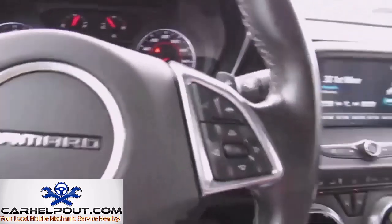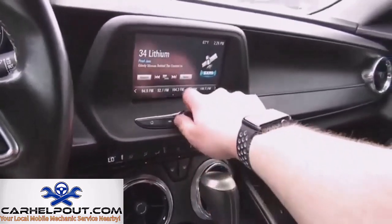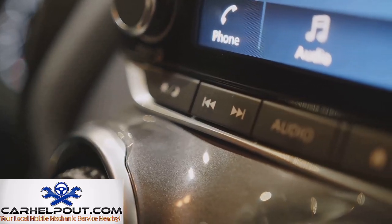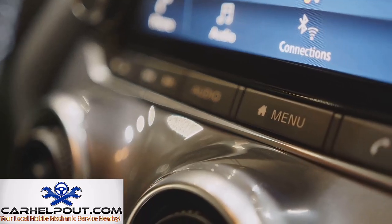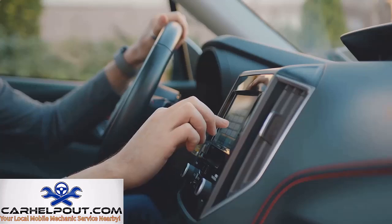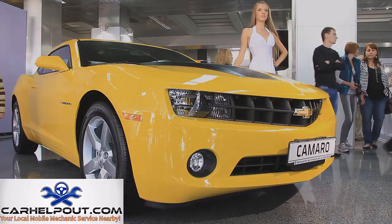Another issue is the system freezing or rebooting randomly. Some owners have also reported problems with Bluetooth connectivity, such as dropped calls or problems pairing their phones. In most cases, these issues can be resolved with a software update. Still, it's something to be aware of.